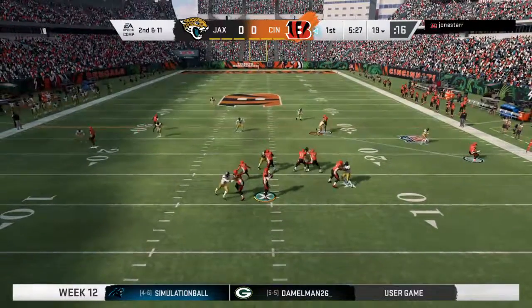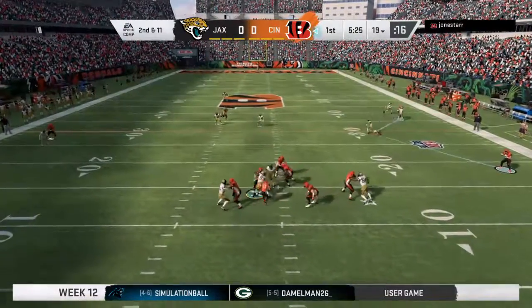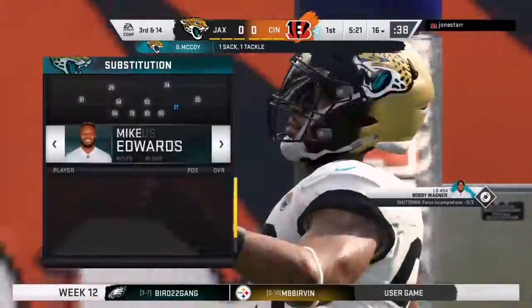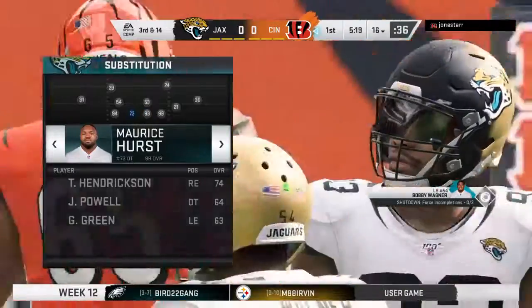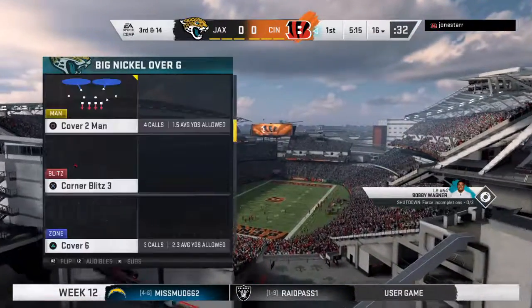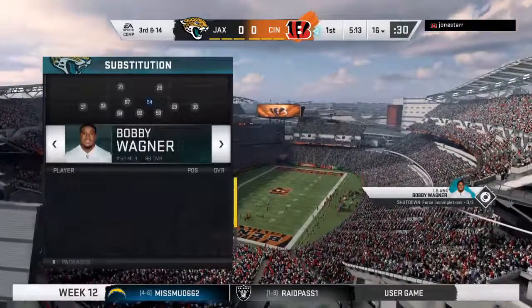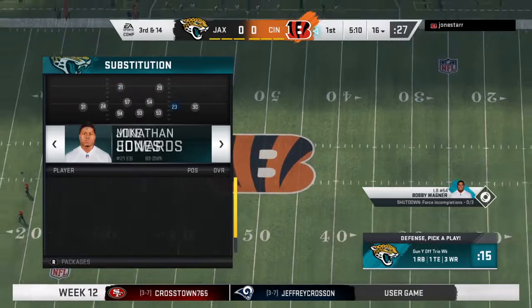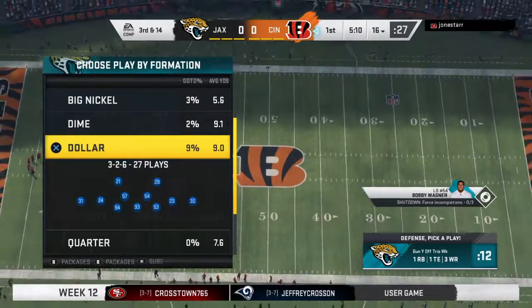To throw, Rivers. Jaguar pressure and a Jaguar sack. The man wreaking havoc there, Gerald McCoy, the D tackle. Two plays so far, a run and a pass attempt, and both have gone backwards. Probably not how they drew that up. Not at all. Looking for a better play coming up on third.